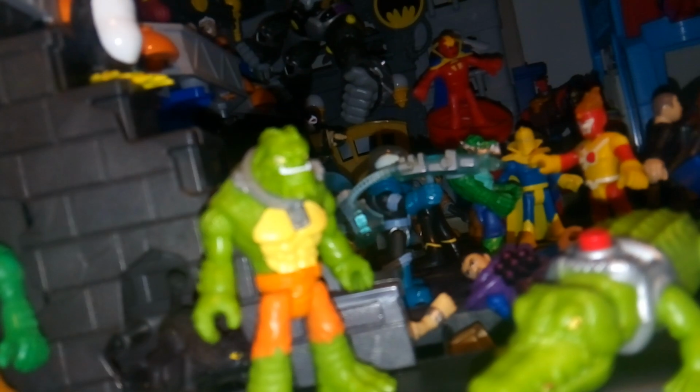Overall, I think this is a great 2-pack. Definitely, if you like this line, it's worth picking up. And like I said, it just improves upon what was previously released, and it looks pretty neat.